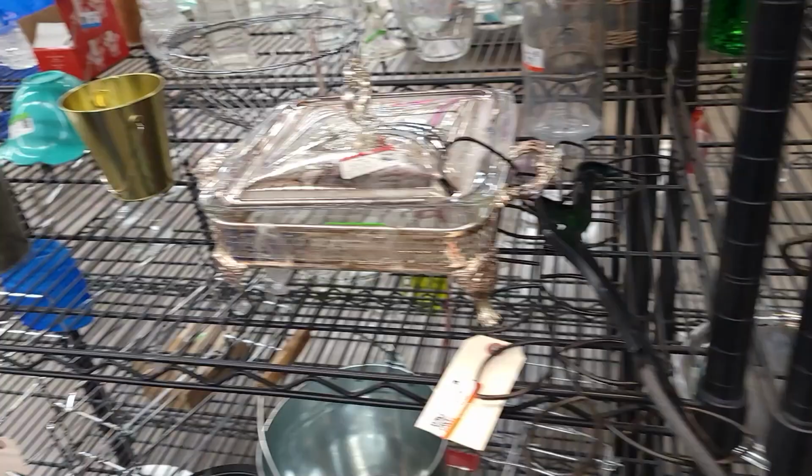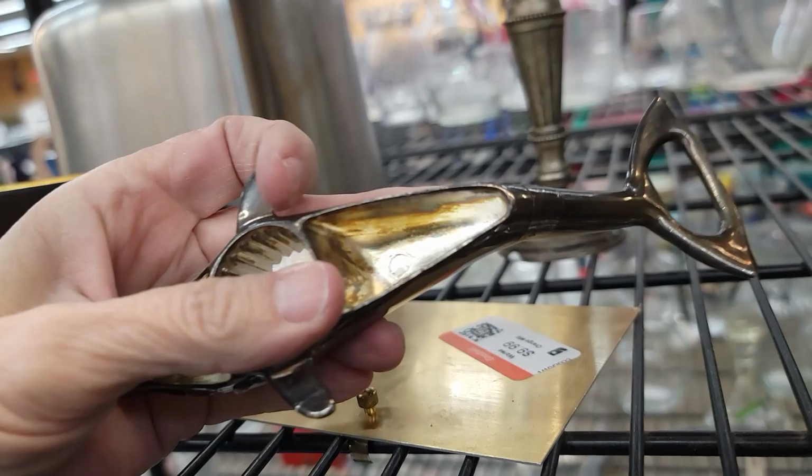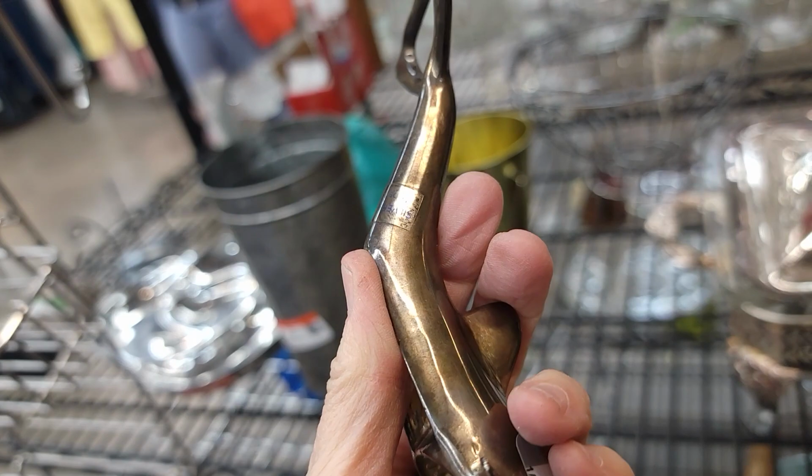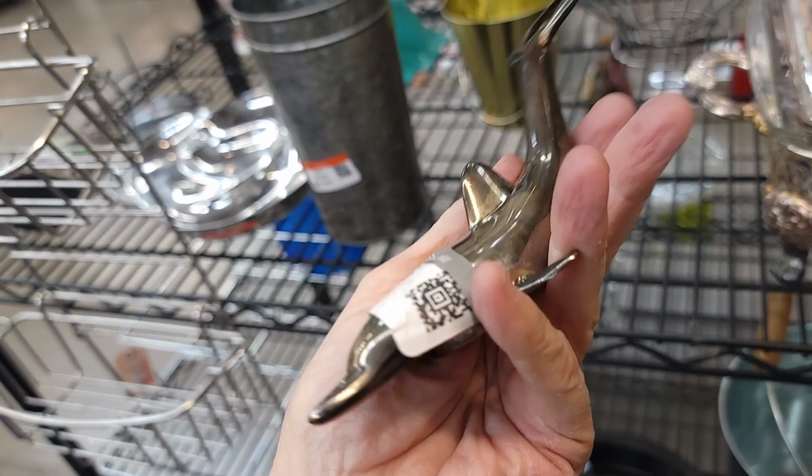Oh, I see a dolphin. Oh, it's a dolphin bottle opener. And it also opens caps. So that would tell me it's probably got a little bit of age on it, because how many people open that kind of bottle anymore? It did have something written there. I can't make out what it says anymore. It's pretty faded. It's $5 though.